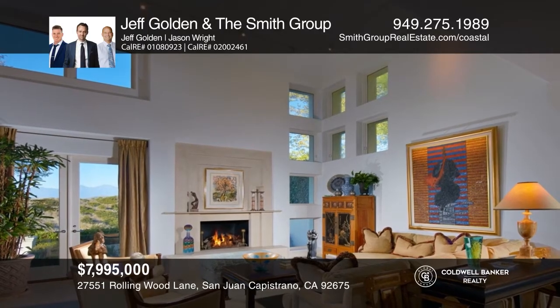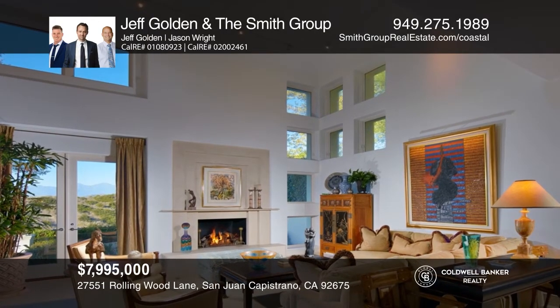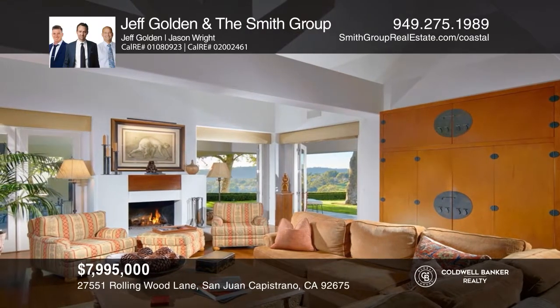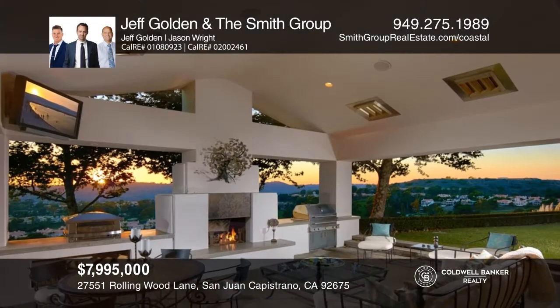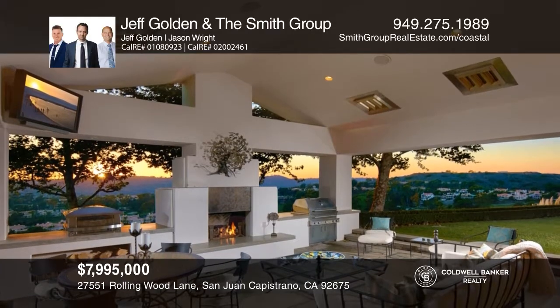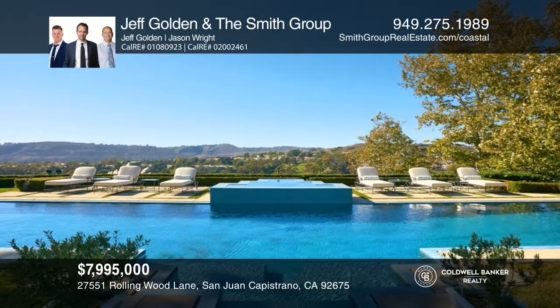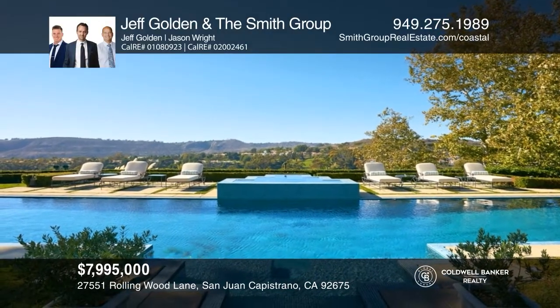Two living rooms, a formal dining room, laundry room, office, and an ensuite bedroom round out the lower level. Outside offers a lawn, fire pit, built-in barbecue, a saltwater pool and spa, and more. Call Jeff Golden and The Smith Group today for a private showing.